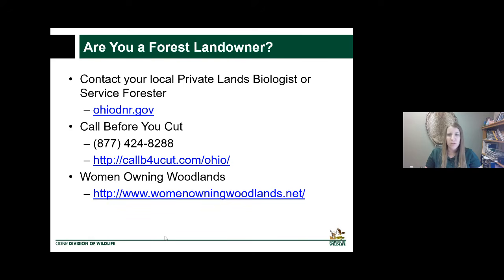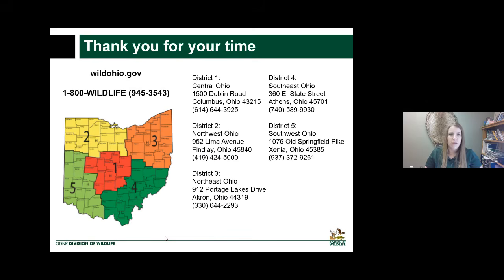For the private lands biologist, I've got this stuff in here. I'll leave this slide up for a little bit. These are how we have designated our breakdown of the state. So like I said, I'm here in Athens.